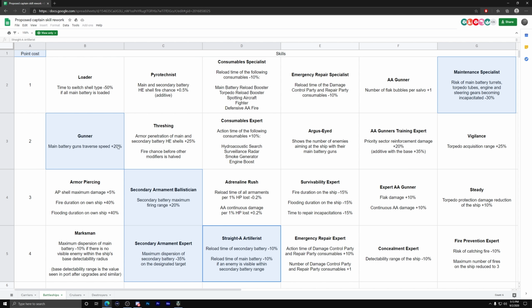Okay, so 1, 3, 1, 3, 6, 10, 14. 14 points so far. I think fire prevention is probably necessary. Oh, gosh. But 14, 18, right? See, then I can't take Emergency Repair Expert. So, you notice this is a problem.